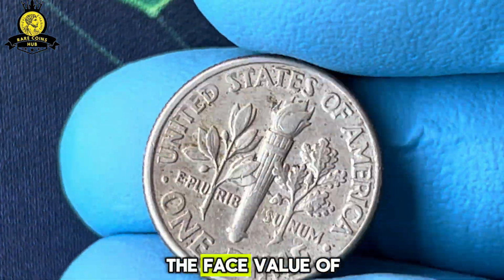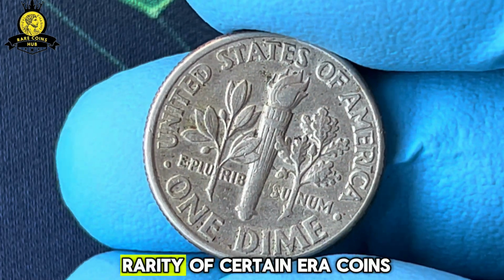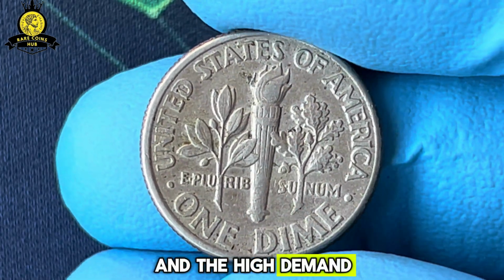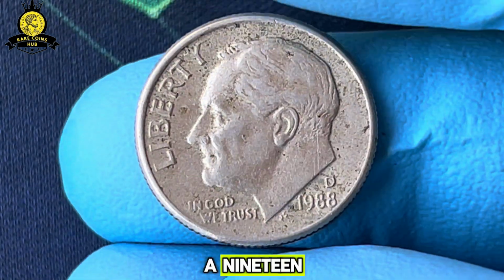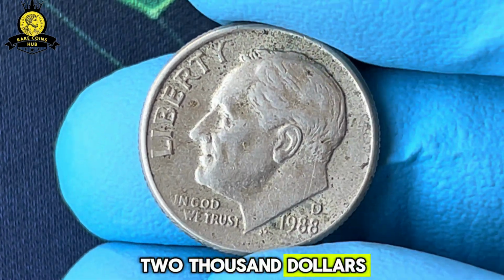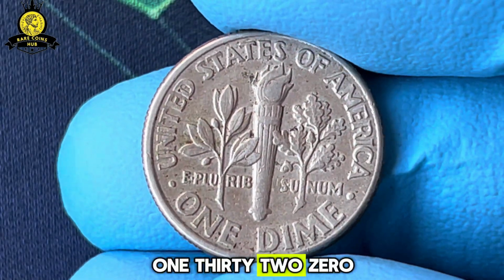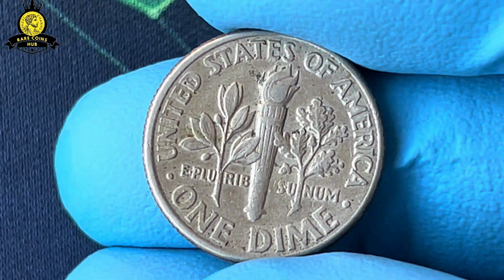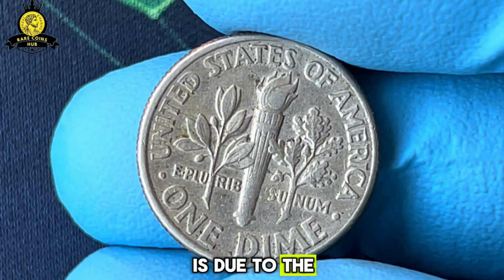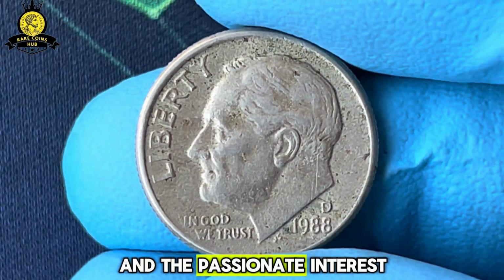After all, the face value of the coin is just 10 cents. But due to the rarity of certain error coins and the high demand for well-preserved examples, a 1988 one-dime coin can be worth up to $132,000. Yes, you heard that correctly, $132,000. This incredible value is due to the rare circumstances of error minting, the coin's condition, and the passionate interest of collectors.